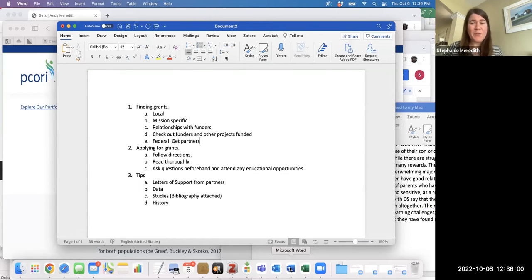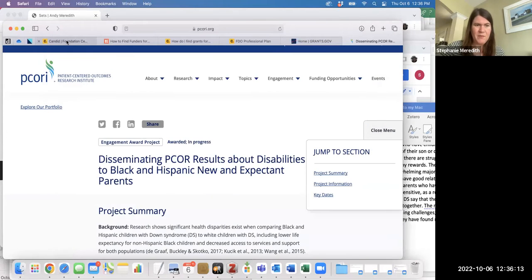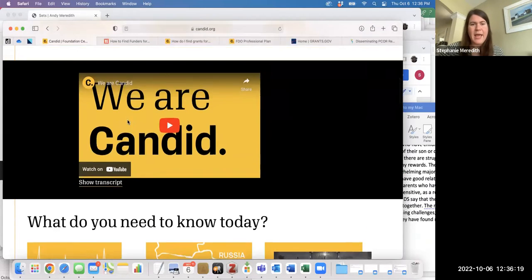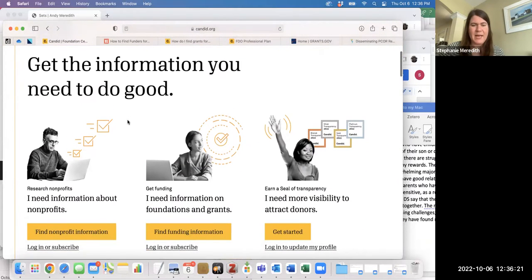I think the first question everybody has is, how do I find these grants in the first place, to even know what's out there? So I wanted to show you a couple of resources that you can use. There was an organization called the Foundation Center, and they ended up combining with GuideStar. If you go to their website, they've got information for nonprofits about different funding opportunities.